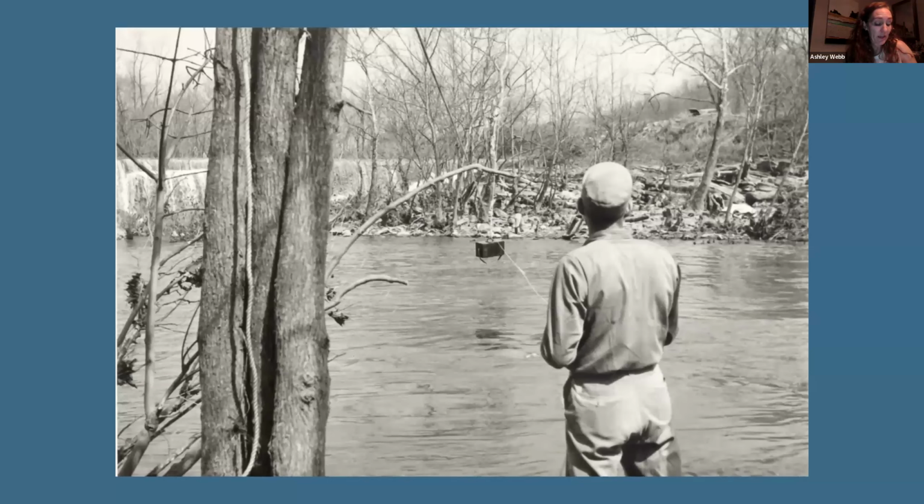Second, they began running a cable across the Maury River to act as a tightrope. So they had a top and a bottom wire to help steady themselves. And so here they're sending over the river, or the tightrope.